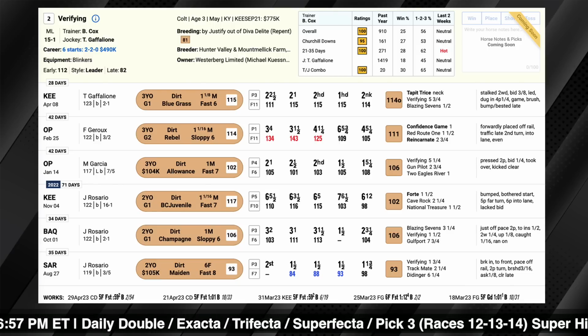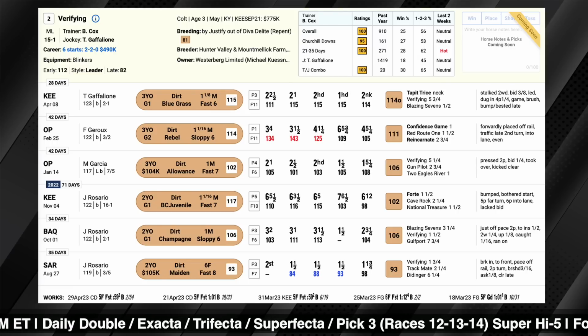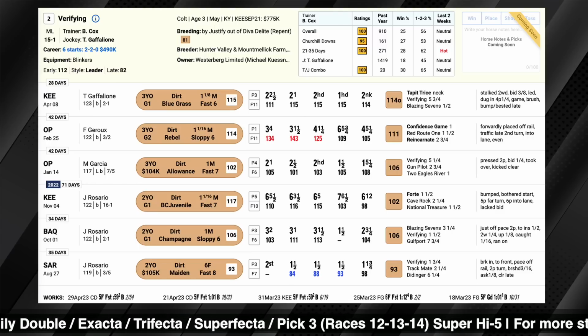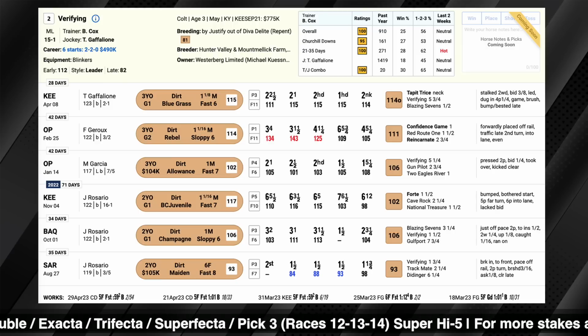As you see the pace figures of that race, they're very even. The pace mostly held together, and he just couldn't hold off Tapit Trice. So I worry about him getting better with the extra furlong here. Yeah, I think the distance is an issue. I also don't think he got the best of the post draw.